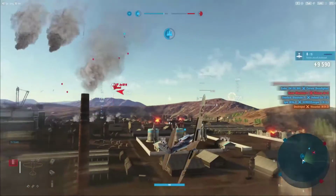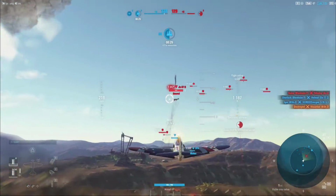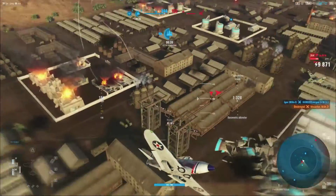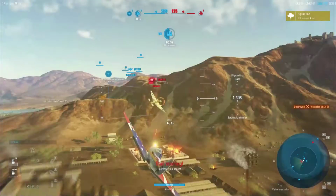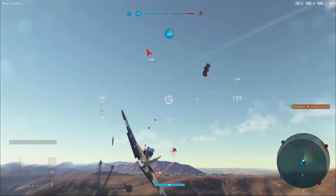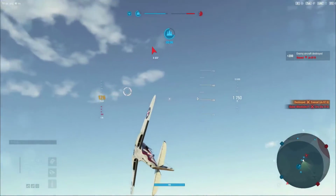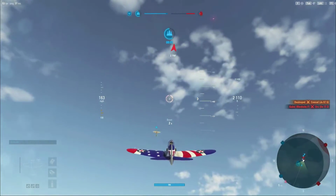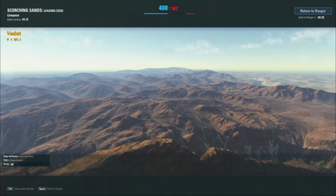There we go, got him. And the JU-87G. He does have a little tail gunner on there, just helping us maintain the zone. Flying Guardian. Sweet. Good battle. Good game.